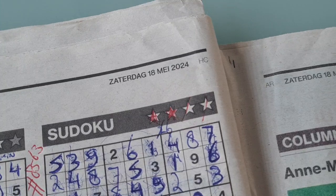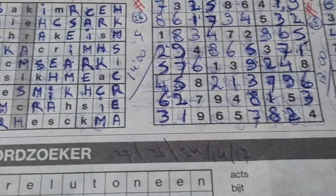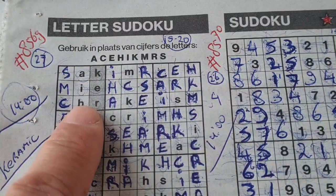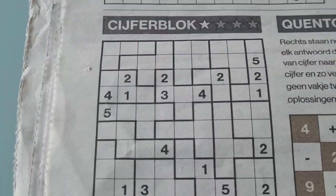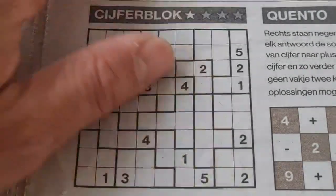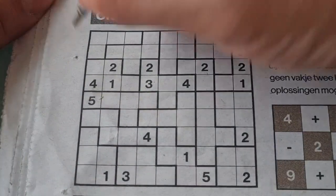Today is Monday, so we have no newspaper, and I've decided to solve the rest of the puzzles of the weekend edition. I've already solved two puzzles in this edition, the letter Sudoku and the 2 stars Sudoku. So one puzzle is left, the jigsaw Sudoku number 8571.